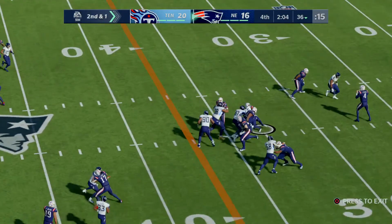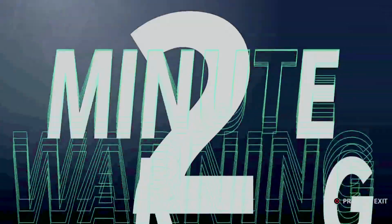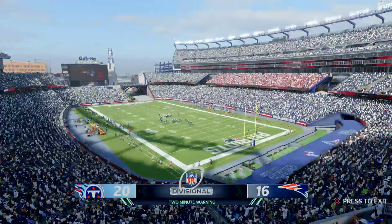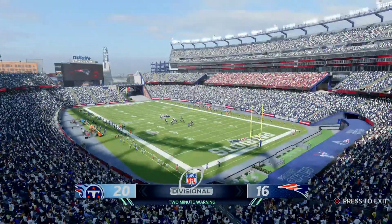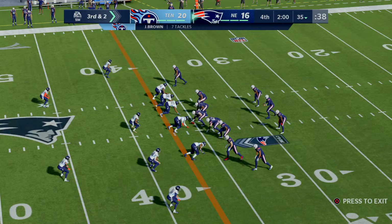Off the draw, here's Michel. And maybe a measure of revenge there. He's had his way in this one, but this time they get him behind the line. He winds up giving a yard back there, and now it's 3rd and 2. This is 3rd and 2. Maybe the biggest play in this football game.